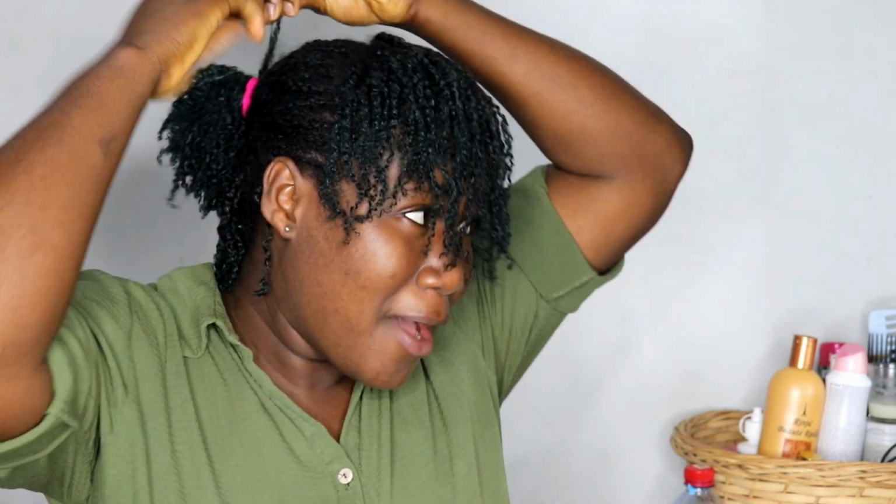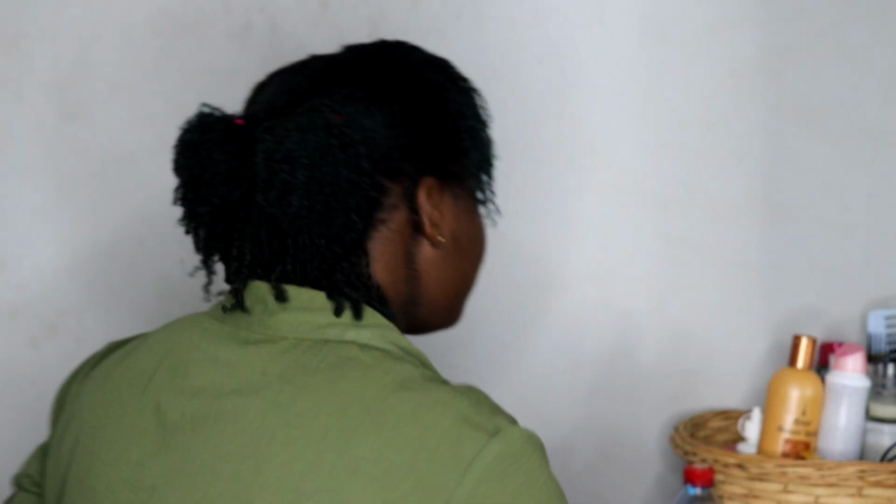Okay, so at first I wanted to hold it in an all back bun, but I think the two pigtails on top are really cute. I just don't like my pink peeking out, like the pink bun thing. Sorry, my nose is kind of blocked right now. I don't know how the back is looking. I just hope the back is looking really good. I think I'm taking too much hair, so I'm going to do it again.